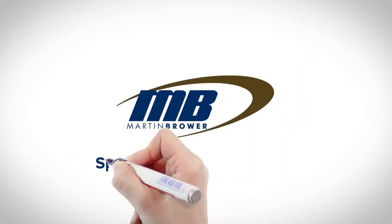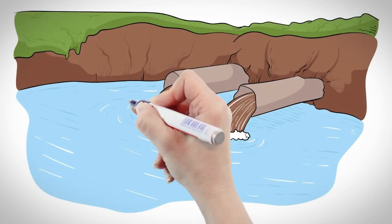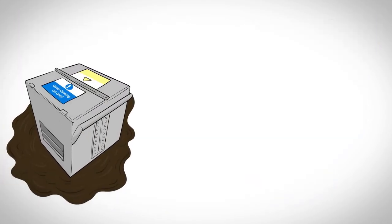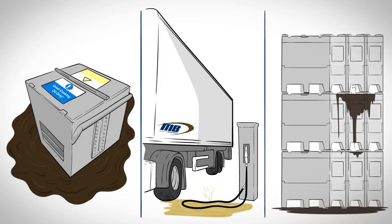At Martin Brower, we have specific guidelines in place to contain and clean up after spillage incidents. We handle a number of products that have the potential to cause ground and water pollution. Examples of products that Martin Brower hold which could cause pollution if a spillage occurred are returned waste streams, such as grease trough waste and used cooking oil, vehicle consumables such as fuel, AdBlue, oil, screen wash and traffic film remover, products such as milk, shake mixes and Coke syrup.